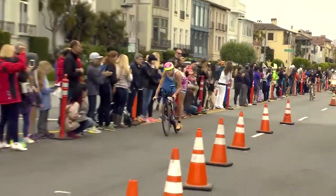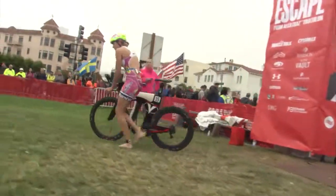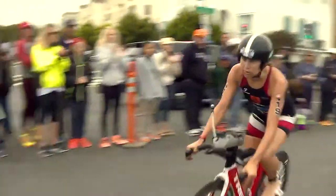Now our women. Leanda Cave has separated herself, and she is coming into transition in first place. She loves to start the run leg at the front. And she's very familiar with this position, having won it 4 times.